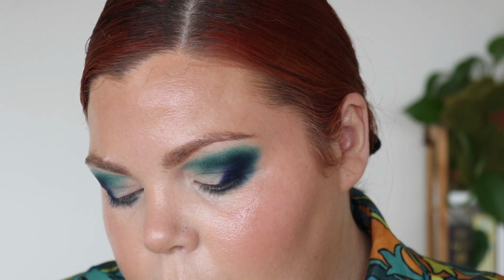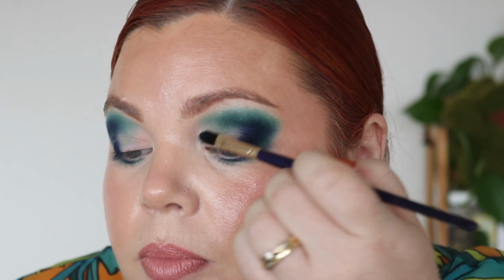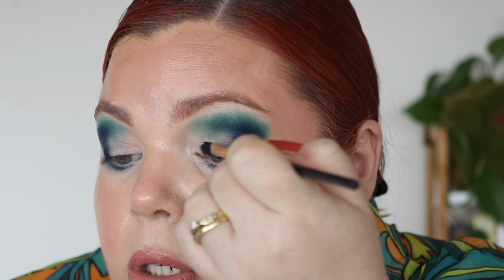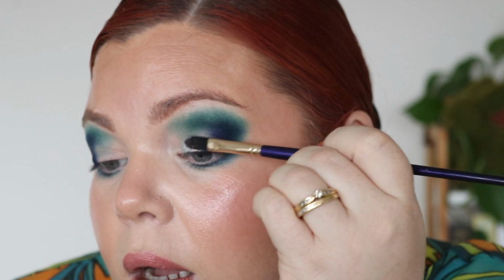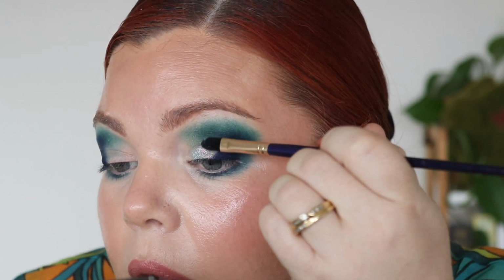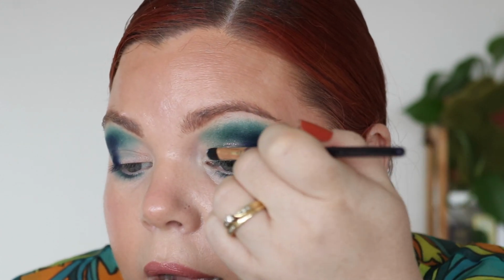So we're gonna start with a brush, and then I'm gonna use my finger over the top so you can see the intensity build up. And I'm just using that special shade Baubles, and I'm gonna do that all over here. And then we're gonna go in with the Fairy Lights, the white gold, right in the inner corner.